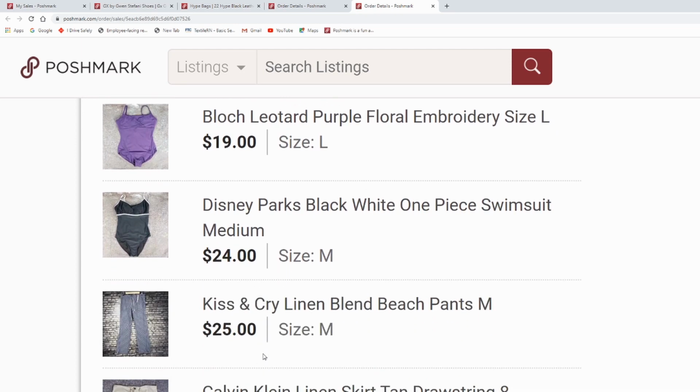Kiss and Cry linen blend beach pants, which I believe were new. I think those also came from the bins. And a Calvin Klein linen skirt also came from the bins. All 14 of those items sold for $150, which was more than fair. My cost of goods was around $20, and I had to upgrade the shipping, so about $92 of profit on that bundle. Gosh, I hope she loves it. And I threw in some brand new Old Navy flip-flops too.